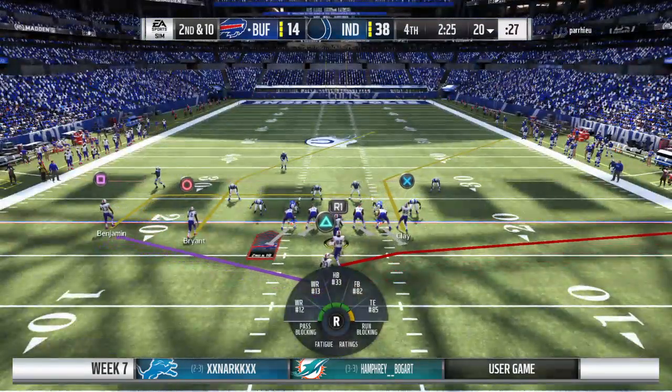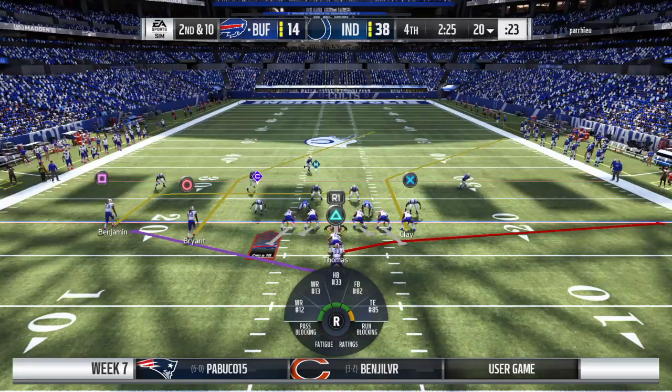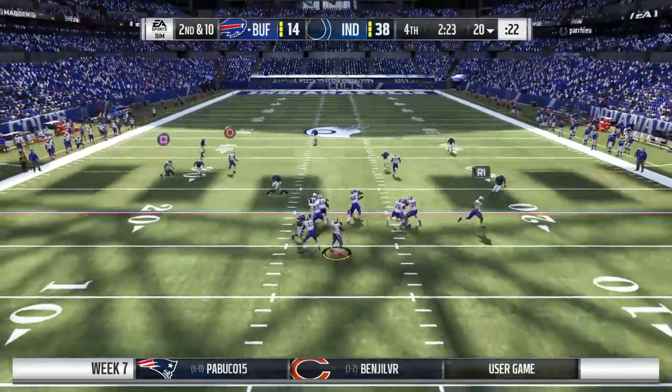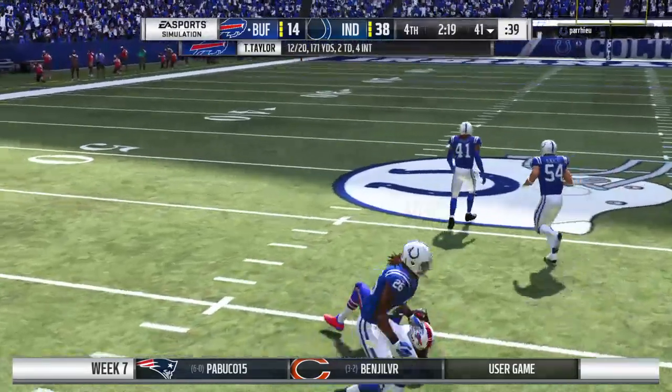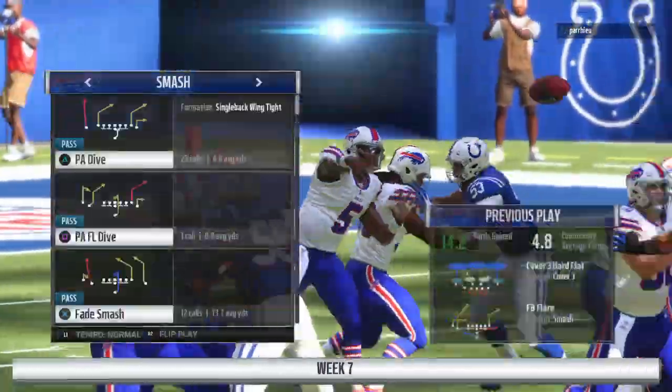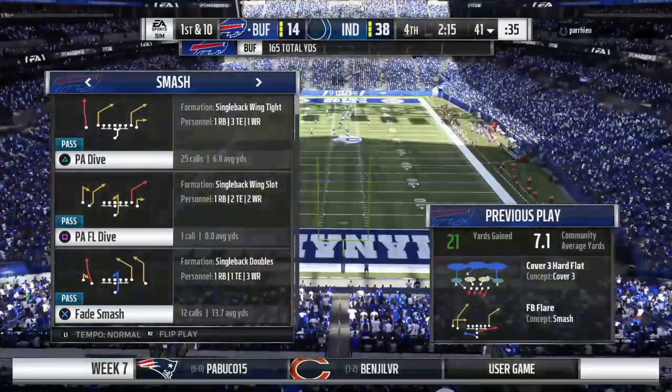After the incompletion, here's 2nd and 10 from the 20. 2nd and 10, it's Taylor again. Over the middle, complete. It's Bryant. And they're going to get this beyond the 40 before he's taken down. And a nice gain of 21 yards.